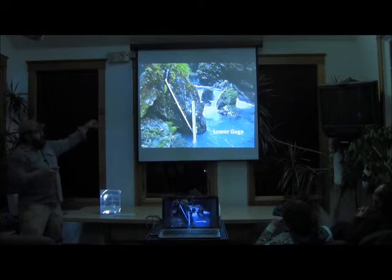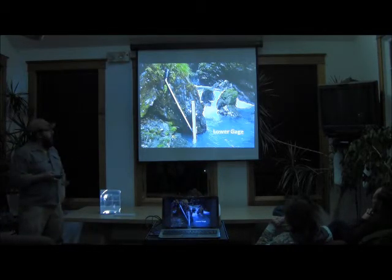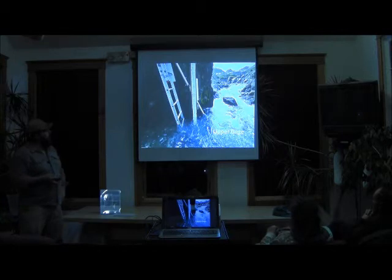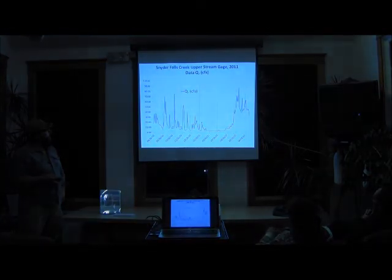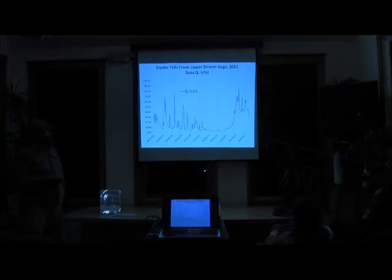This is just a picture of the lower gauge. We have two gauges, one at the top, one at the bottom, to measure flow, and we have about 3 years of data from the flow, so we have a pretty good idea of the resource up there. This is the upper gauge. This just shows you how the flow varies over the course of a year.